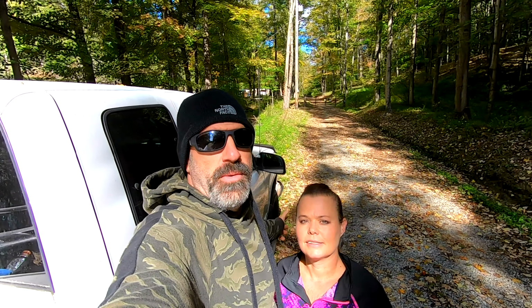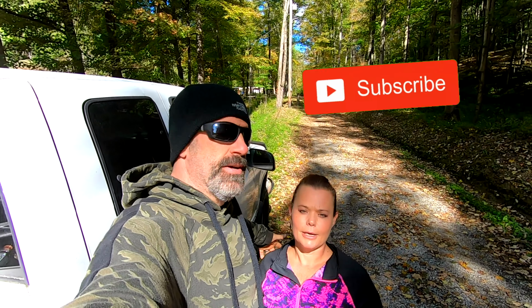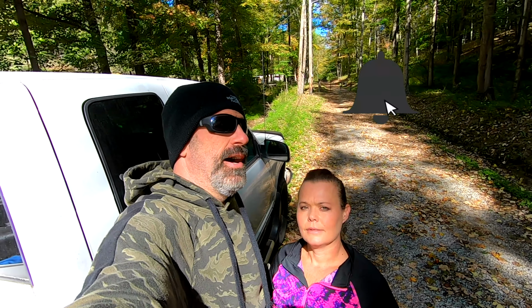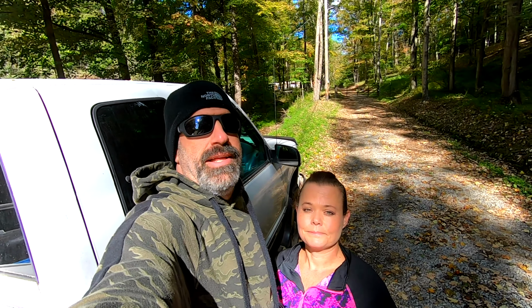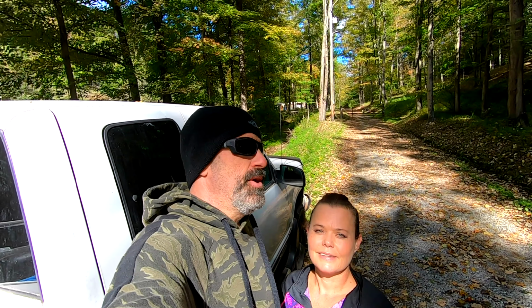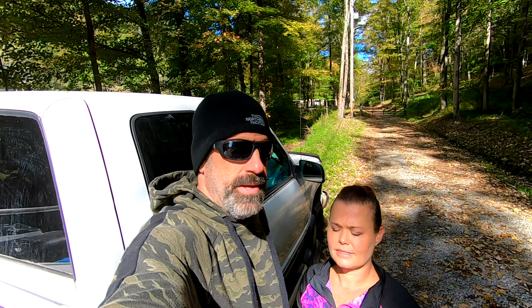Alright guys, so we're back to the truck. Looks like a total of about, what, five? Five miles. Five miles today. So now we have 54 left to go. And this one was supposed to be more roads, but we got a lot of woods walk. It was great. But very nice hike.